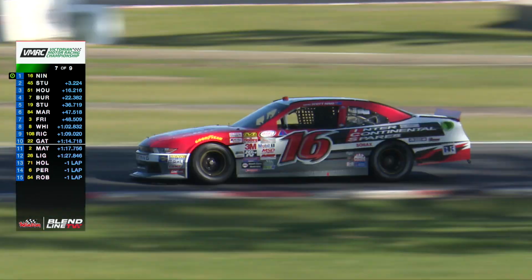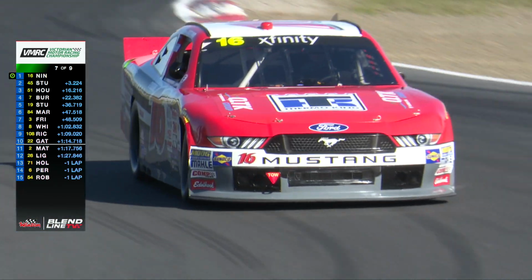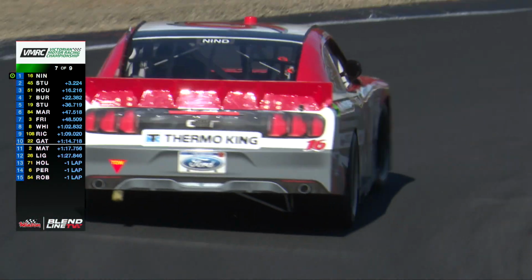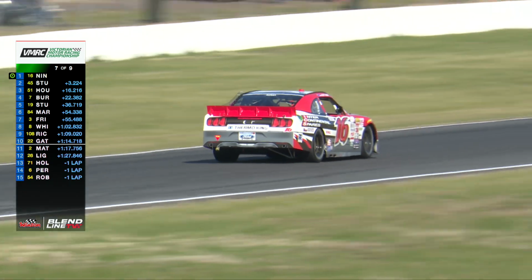It is quite remarkable, and undoubtedly the loudest car here this weekend. Also a good storyline with these sorts of cars as well, because we do have some pretty handy steerers in Australia.